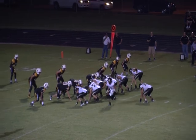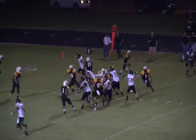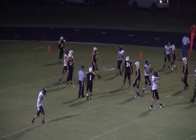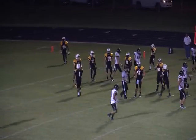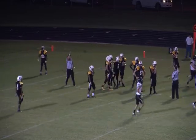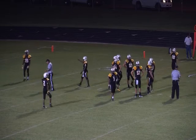Spangler goes under center, puts Brock O'Neill in motion. Spangler back to pass, looking for the wide receiver on the far side and overthrows him and almost intercepted at the goal line by the cornerback. So it'll bring up a 3rd down and 9.